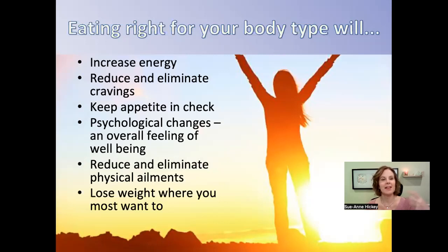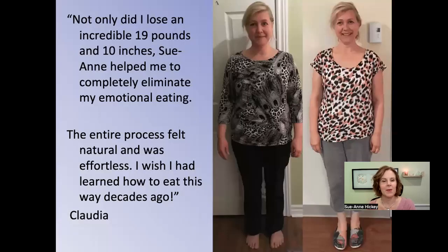So I always have my clients measure themselves, and we see the gonad types, their hips just shrinking. We see the adrenal type, their belly going down. So this is Claudia. She had lost 19 pounds and 10 inches. And she said that I completely helped her to eliminate her emotional eating.